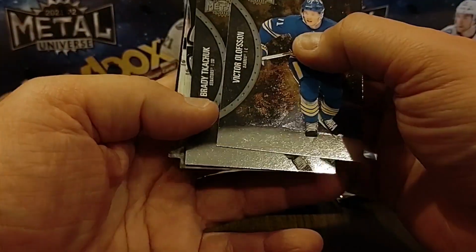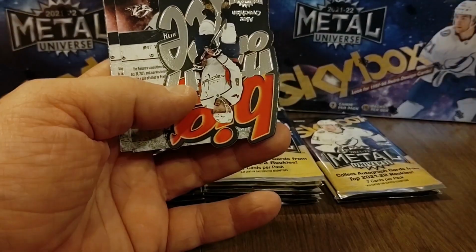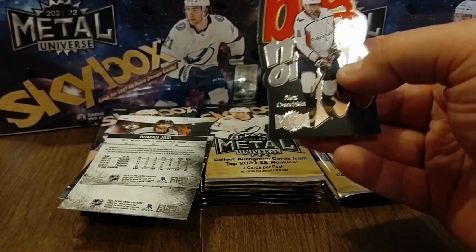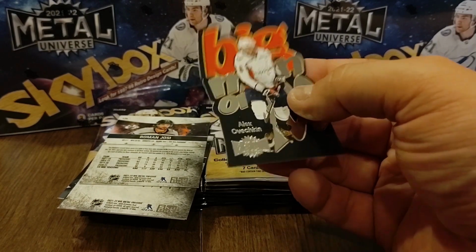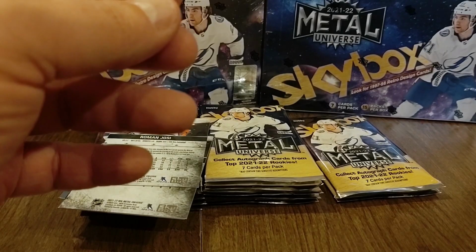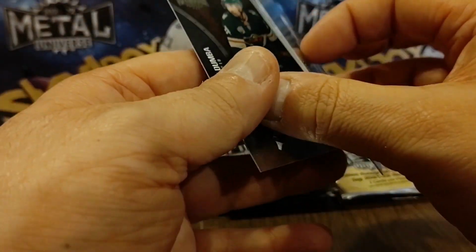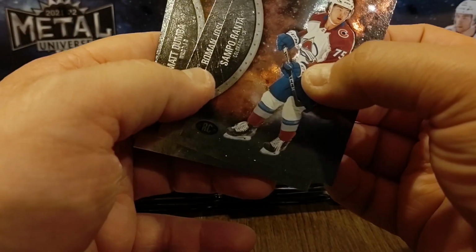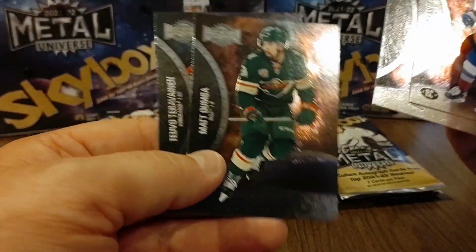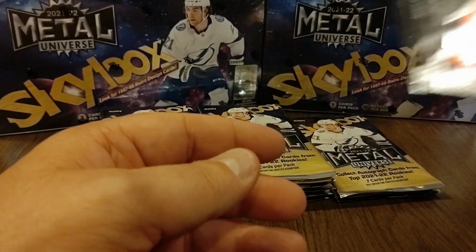We have Victor Olsen, Brady Tkachuk, Big Man on Ice, Mr. Ovechkin. And Sampa Ranta, Roman Josi, Matt Dumba, and Terje Tavan.